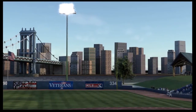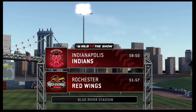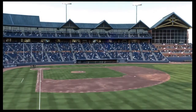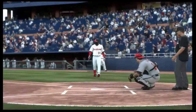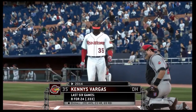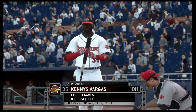MLB The Show's coverage of minor league baseball is on the air as we continue our tour around the minor league. Tonight, the 2nd of 4 between the Indianapolis Indians and the Rochester Red Wings. Kenny Vargas will stand in for the first time now, looking to keep that hot streak going as he's been hitting the ball well these past 6 ball games.